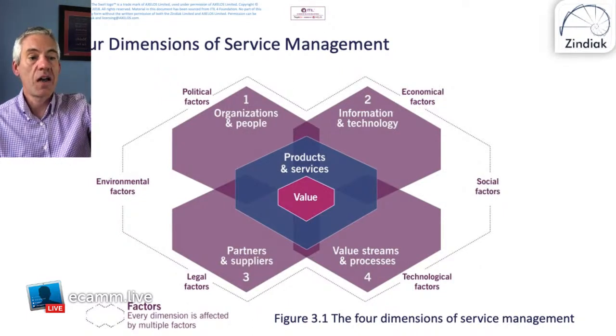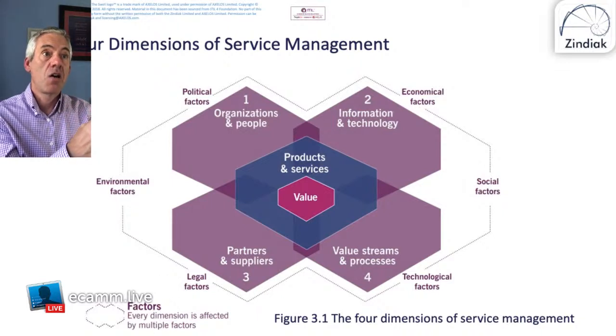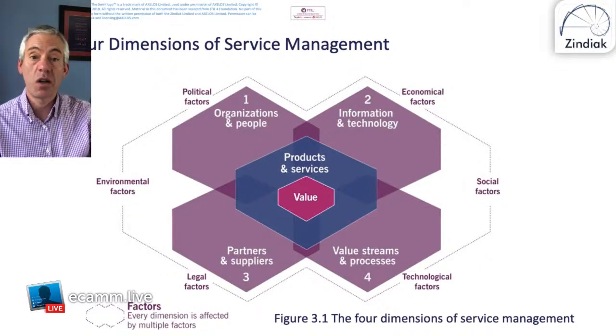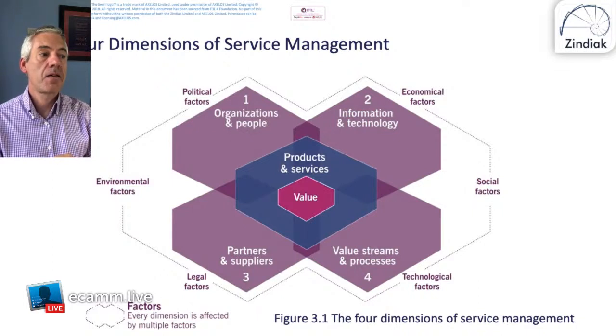And then round the outside you can see PESTLE, which is an acronym for political, economical, social, technological, legal and environmental factors. So again, each of the 4 dimensions of service management will be affected by those factors listed there. So for instance, technological factors, obviously if new technology comes out, new software, new hardware, that will help us deliver a better service. Potentially we might change the way we deliver the service.